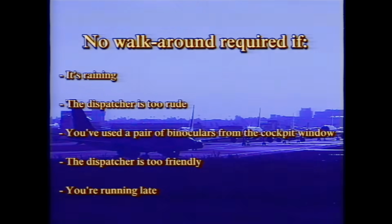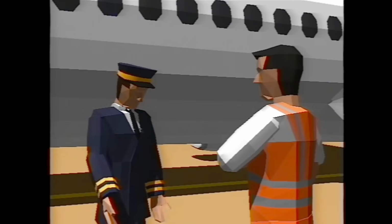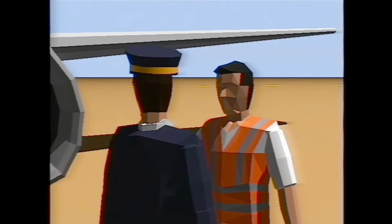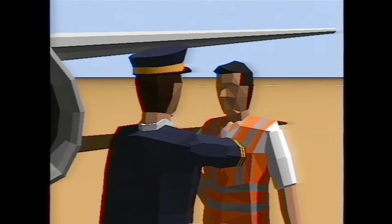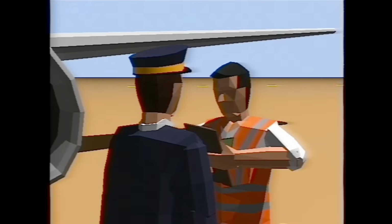You're running late. With the walk-around completed, accost the dispatcher for the load sheet. Slip him a 20 and ask him to note the maximum takeoff weight as being a category lower than it really is, for extra savings on airport taxes.